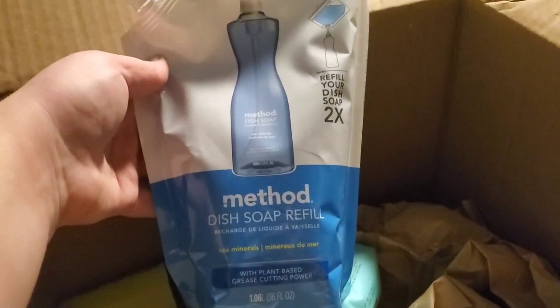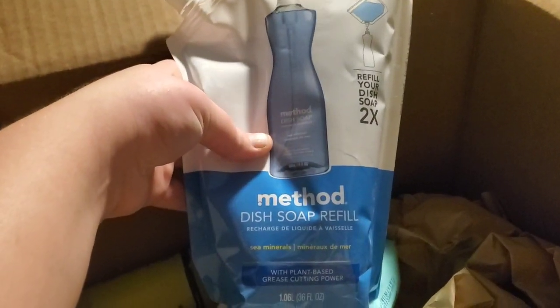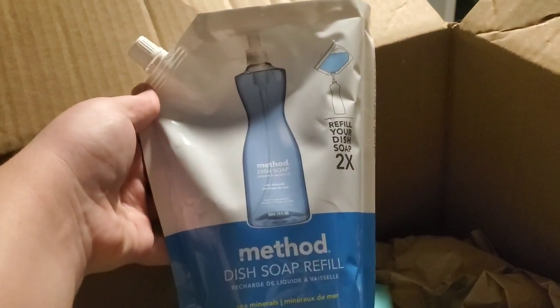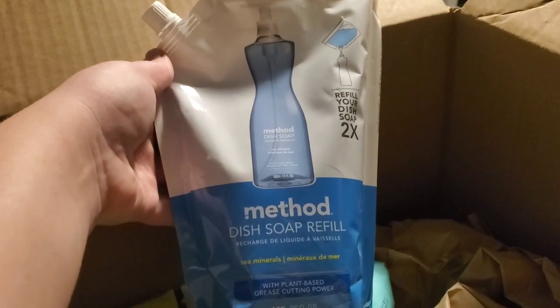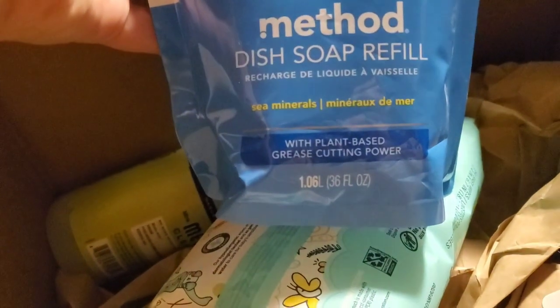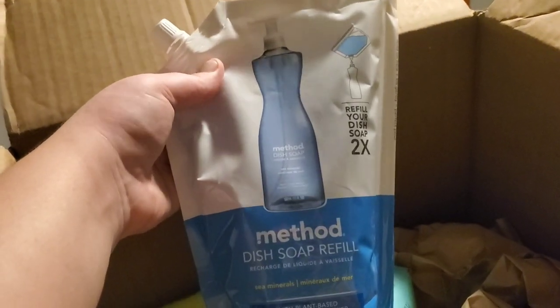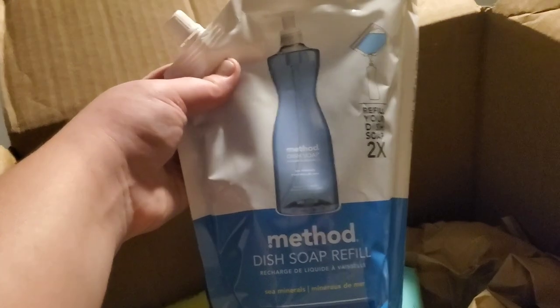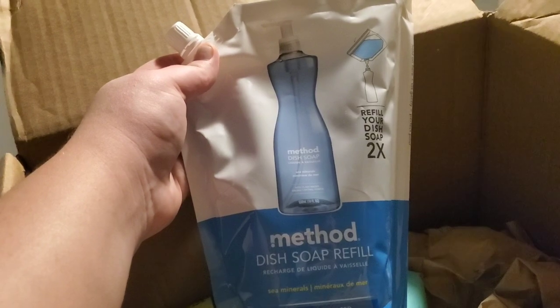And this is my go-to dish detergent. This is the Method dish soap. I have two of the bottles. I just buy the dish soap refills. This is better than Dawn, and it's perfect for baby bottles or anything that has to do with cleaning baby stuff, because it's all natural. It's plant-based with grease-cutting power. But I used this before I had my baby, so anybody can use it. I like it because it's all natural, so it's good for the baby's bottles. But I also like it because it cuts grease better than Dawn dish detergent.